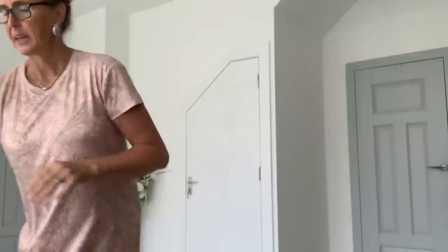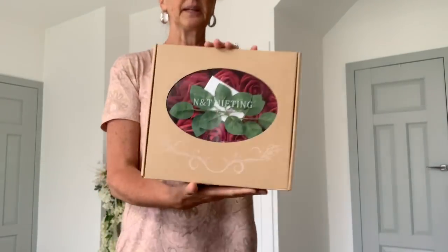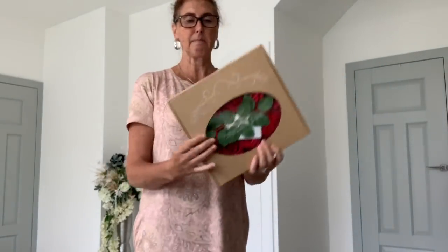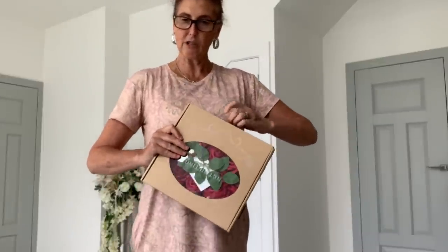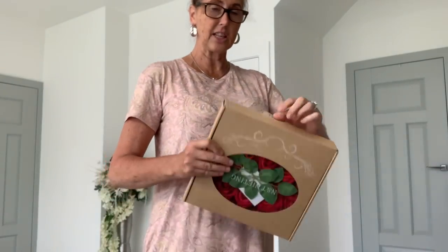So that's them. Now the other flowers come from the same company. I want to do the red roses for this lady because she wants the whole thing. This is the same company, and they come in a lovely cute box with a little stamp on the side. I haven't opened these, but I know what they are because I've had them before. These are red roses, they're $12.99, and I think there's 25 in a box.